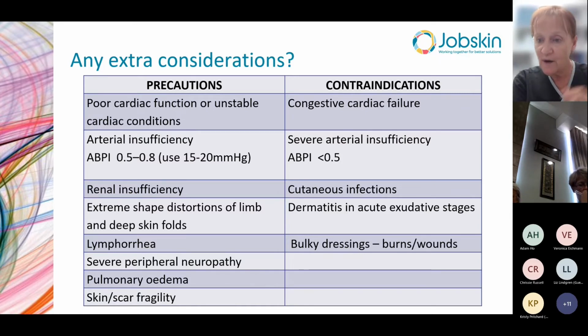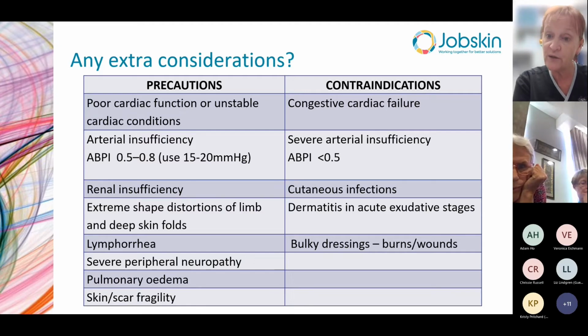Then there are precautions, and you might need to go back to whoever holds the medical governance for your patient or do further screening. If they have poor cardiac function or unstable cardiac conditions, I myself would always check with the GP or whichever medico holds the governance that they are fit for compression. If they have an ABPI of between 0.5 and 0.8, they can have compression, but it's generally wiser to reduce the level of compression. Then a few other conditions: renal insufficiency.